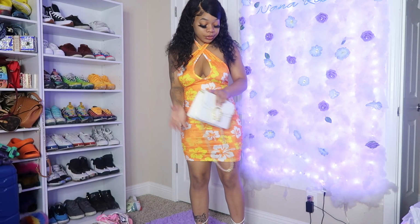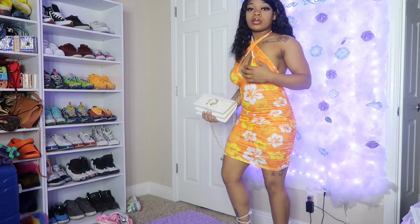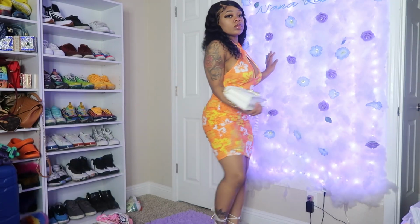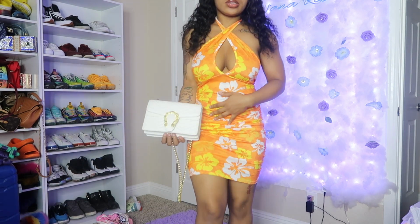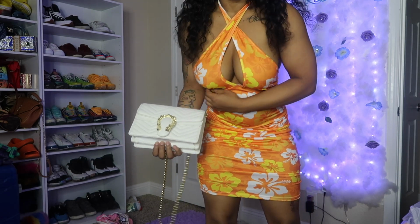It's just giving this, but I don't know if I even want to wear it. It's in the colorway orange, yellow, and white. You crisscross it around your neck, and the back is all out. And it's bomb, but I don't know how to feel about it. I feel like it could have fitted me better, but since it didn't, I don't know if I'm going to wear it.